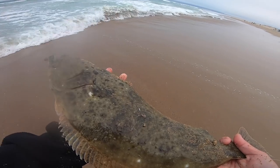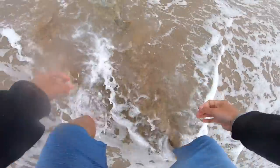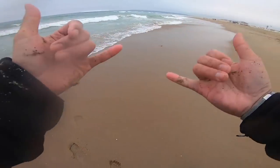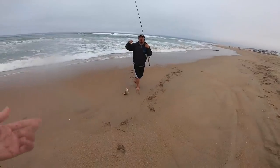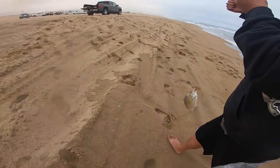21 inches, grow up, turn 22. There she goes. Woo! Awesome, let's do it again. First one on the Lucky Craft, first halibut on the Lucky Craft. Good job. Thank you. Look at that thing. Jeez, that thing's massive. I can't even come up with a word for it.